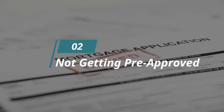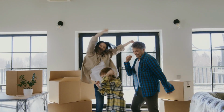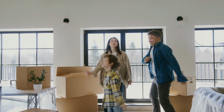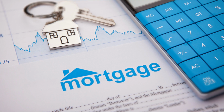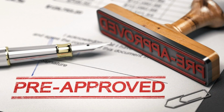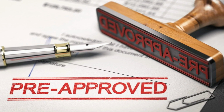Number 2. Not getting pre-approved. Picture this. You find the home of your dreams and it's within your budget. Turns out it's also the home of someone else's dreams. In a tight market, making an offer loaded with contingencies, such as mortgage approval, isn't likely to make you successful. Getting pre-approved for a mortgage is a great way to show sellers that you are serious about buying their home.